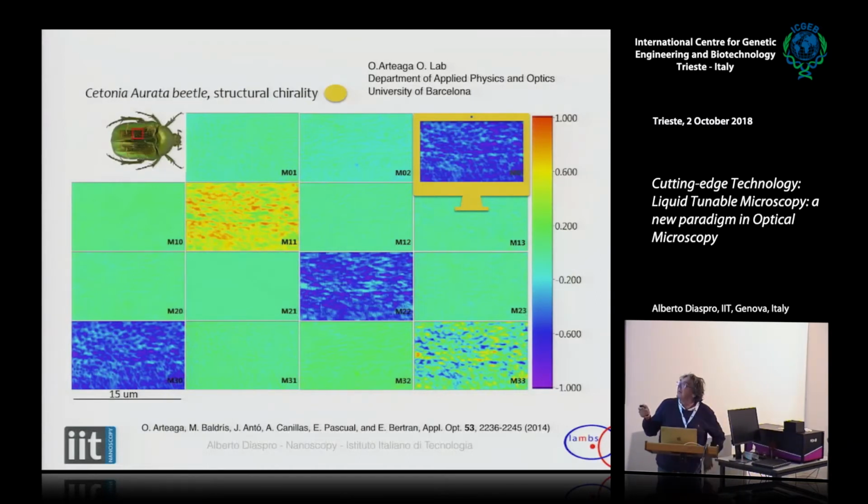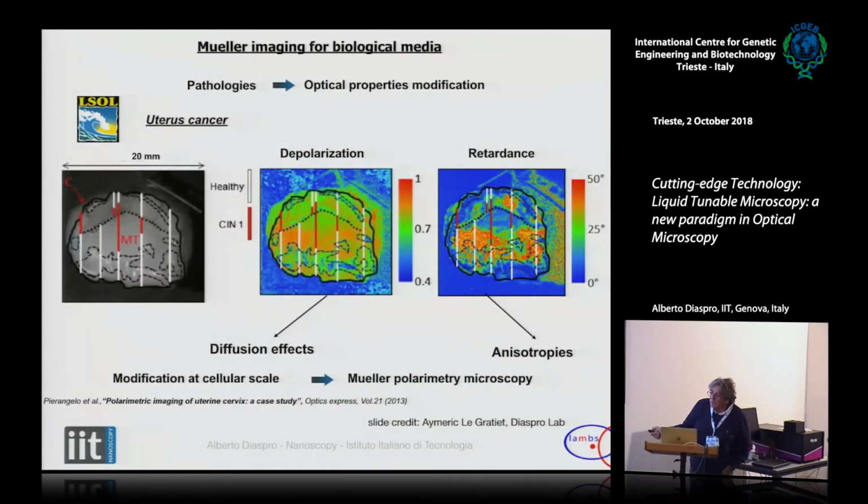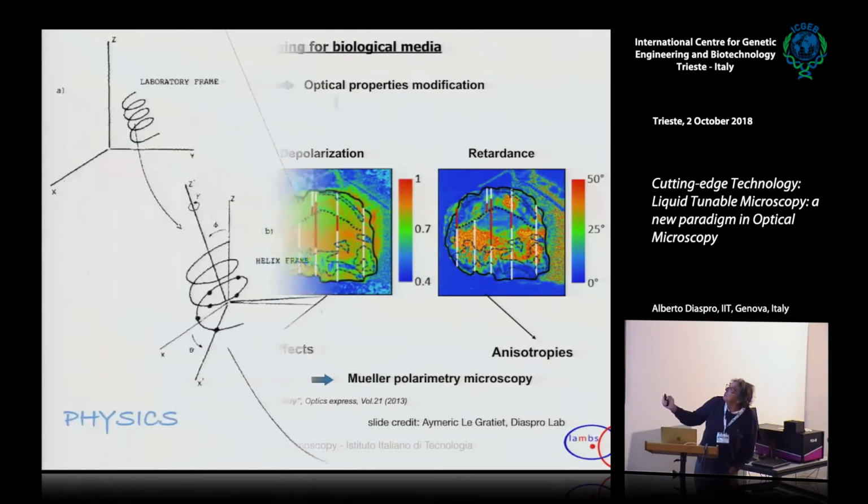It tells me I have 1, 4 if I have some chiralities in my sample. Because chiralities make the sample selective for light that is rotating on the right or light that is rotating on the left. And so in that case, when the sample has no chiralities, no difference. But when there are chiralities, I have this signal. I added some slides, but I will skip this.